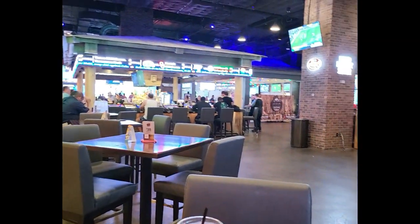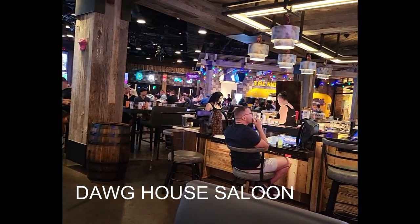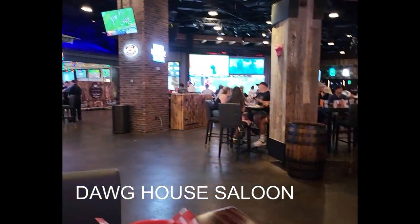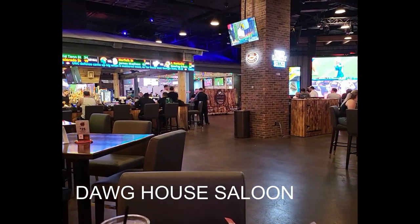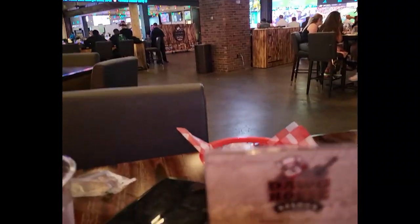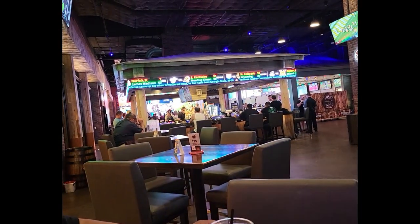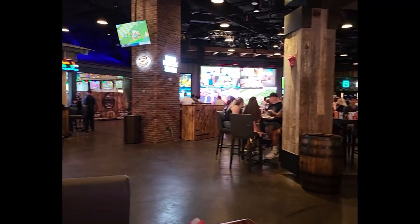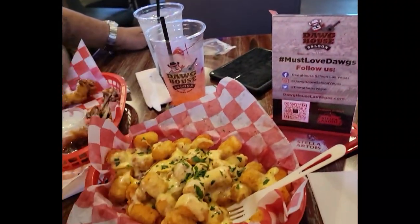This is a really nice sports bar. If you guys are coming, or looking for a sports bar out here, I know we came through the Conrad. Oh, what is this called? The Doghouse? Yeah, it's called the Doghouse Saloon. And it's really cool. They have a lot of big TVs in here. It's real casual. You can just come in here, grab you some wings, burgers, tots.